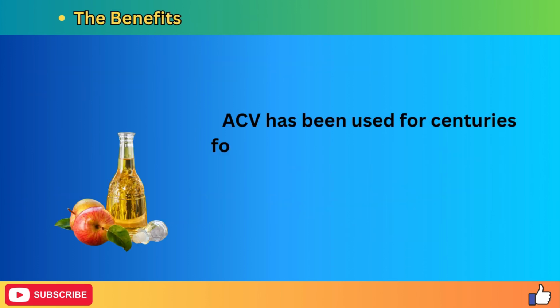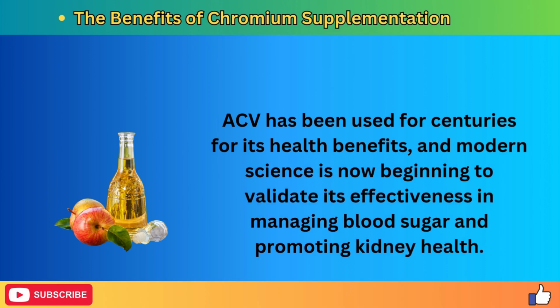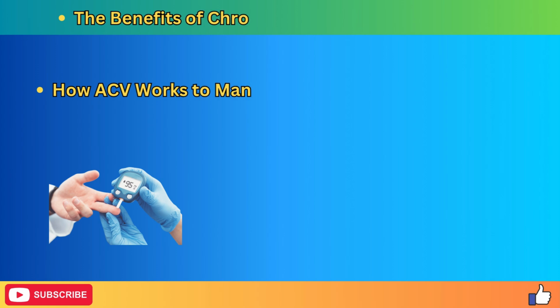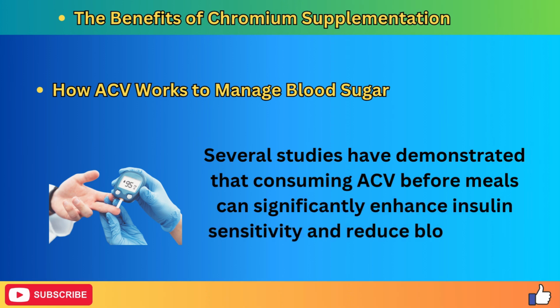Next up is apple cider vinegar, ACV, a remedy that might already be sitting in your pantry. ACV has been used for centuries for its health benefits, and modern science is now beginning to validate its effectiveness in managing blood sugar and promoting kidney health. Several studies have demonstrated that consuming ACV before meals can significantly enhance insulin sensitivity and reduce blood sugar spikes.